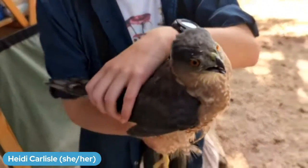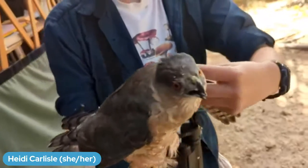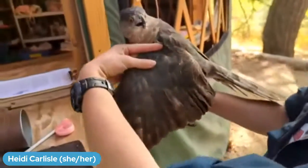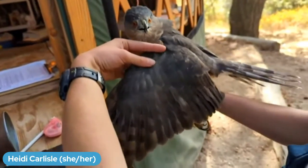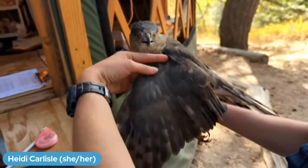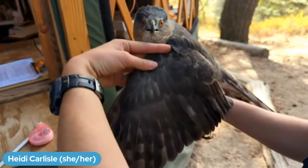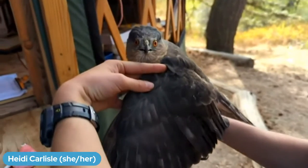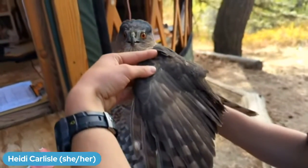I might guess, I haven't looked at her feathers, but I might guess that she is a younger female. Let's see. Oh yeah, actually, she's older. So I can see on her back she has a mix of 1-year-old adult feathers that she's been wearing for a year, and then some new adult feathers that she just grew. So we actually know that she is after 2nd year, so more than 2 years old.